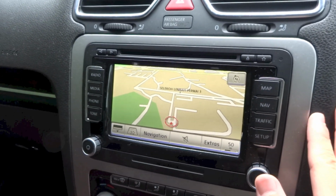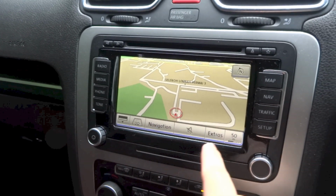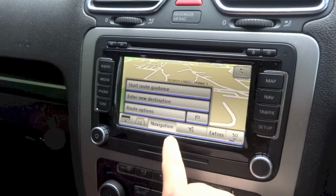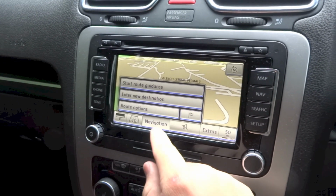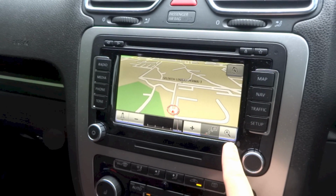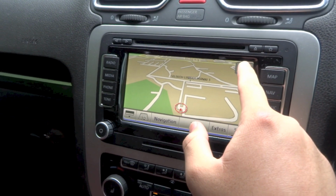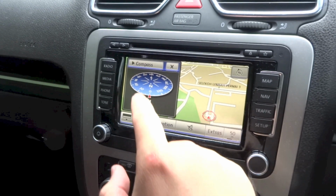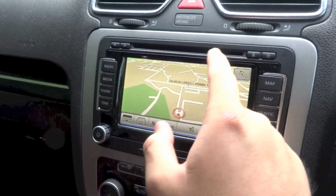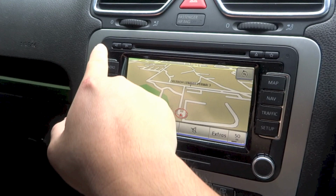Under map, right here we have the map. You can get rid of the menu bar below, change the map view, destination input, mute the system, extras, and you can zoom in and out. Right above you have the compass, and if you hit the map button again, the compass pops up on the left. Right above, CD player, eject button for the CD player, favorite button if set, and your seat track is right up here.